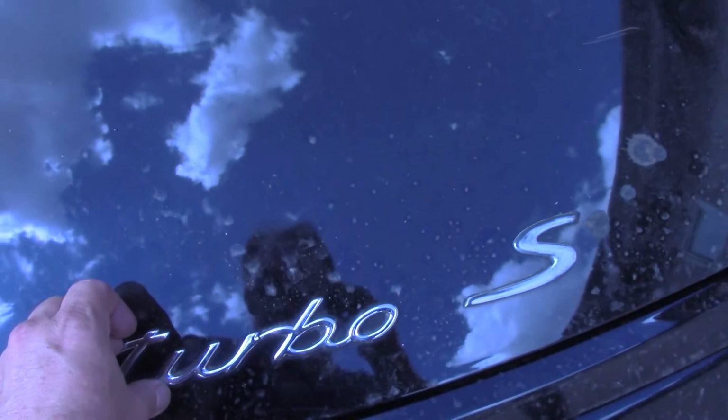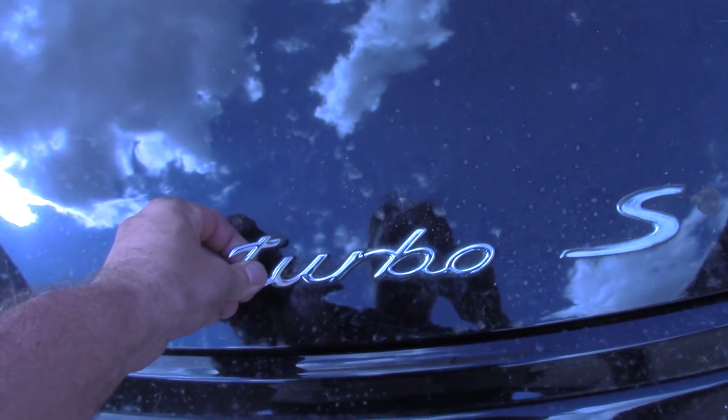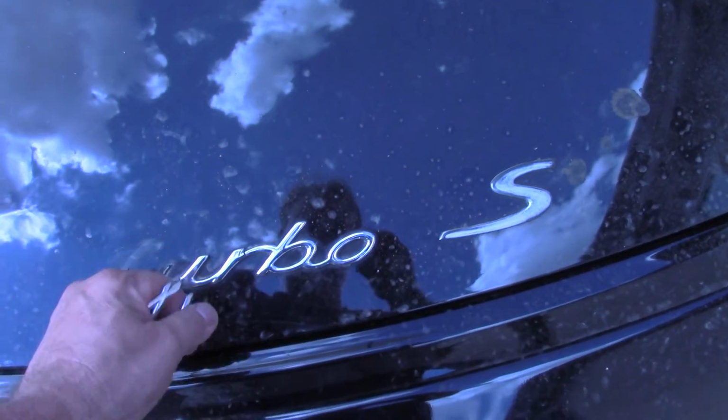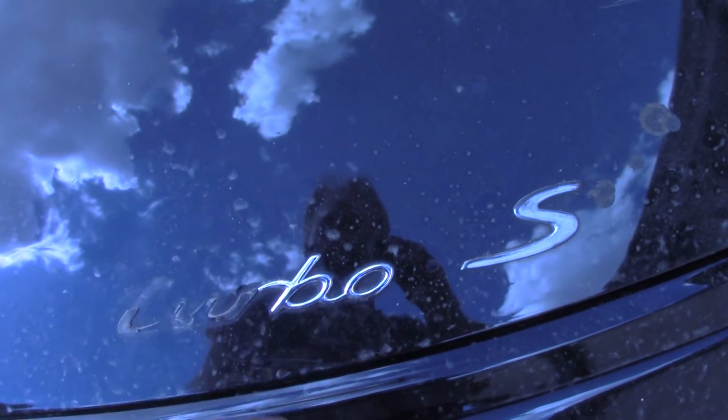Alright, I guess it's time to start talking about the engine, but before we can get there, I gotta get rid of this stupid turbo decal on the back of the car. Dear God.